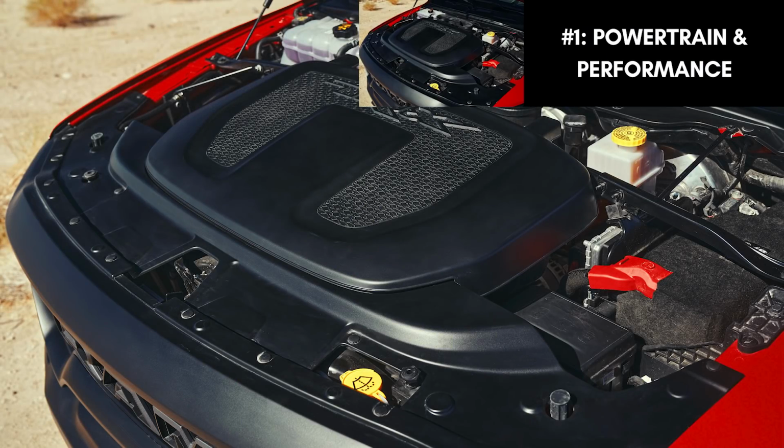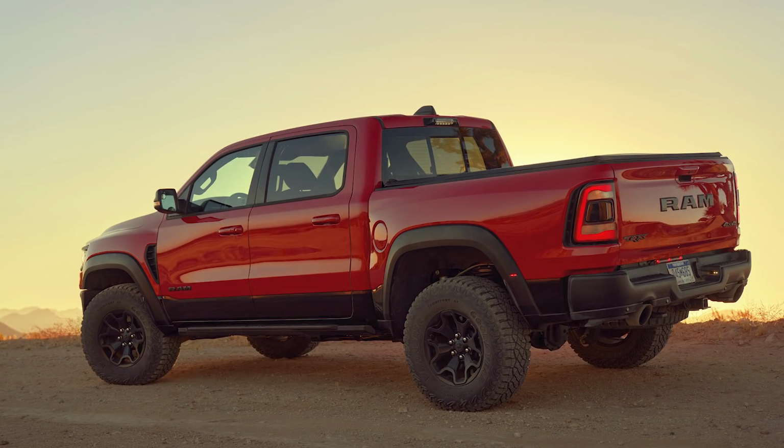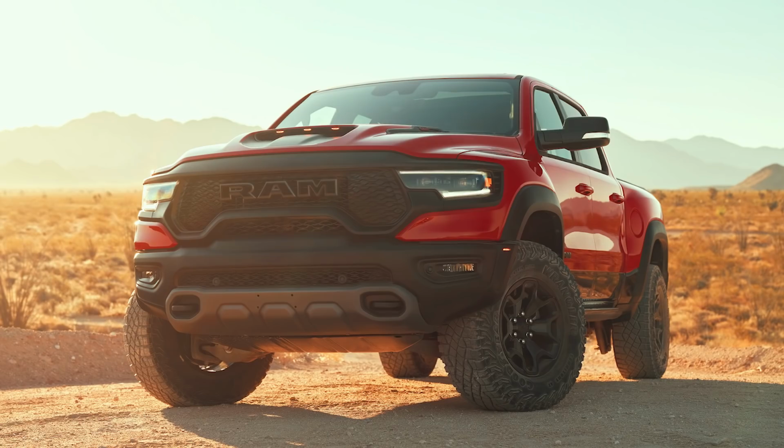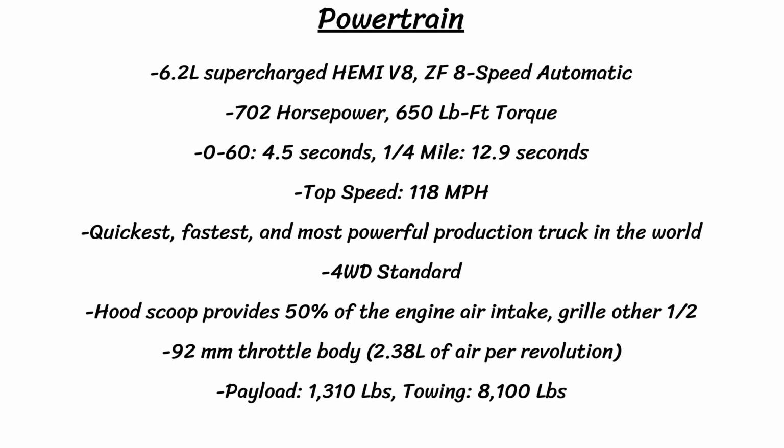So we'll start with the powertrain, one of the key selling points of the vehicle. FCA has stuck the 6.2-liter Supercharged Hemi V8 under the hood, aka the Hellcat engine, and for this truck it makes 702 horsepower and 650 pound-feet of torque with a maximum boost pressure of 11 psi. So that means a 0 to 60 time of 4.5 seconds, quarter mile in 12.9 seconds, and a top speed of 118 miles per hour, the best in class. That's all paired with a ZF heavy-duty 8-speed automatic transmission.